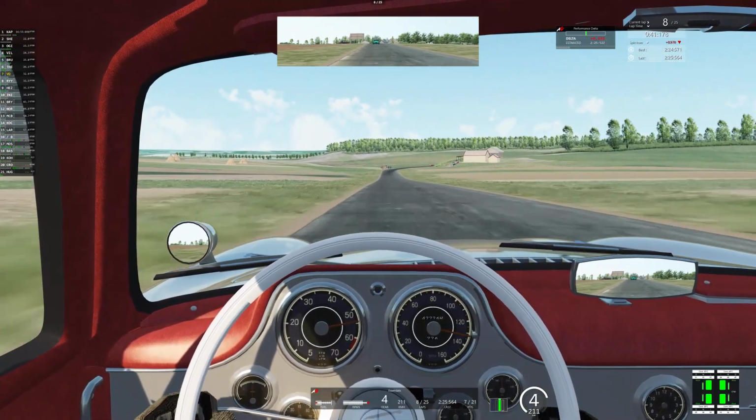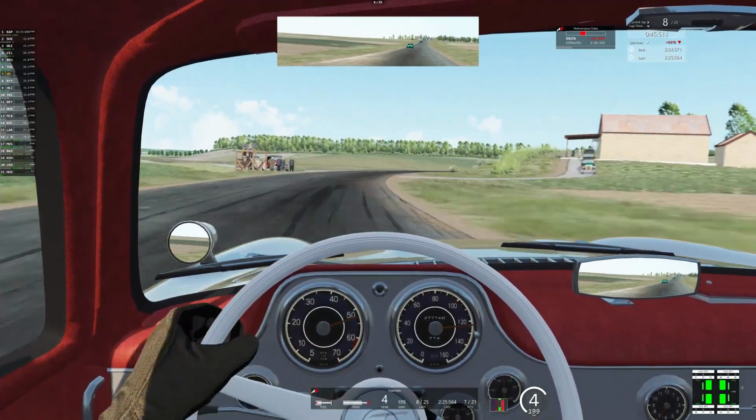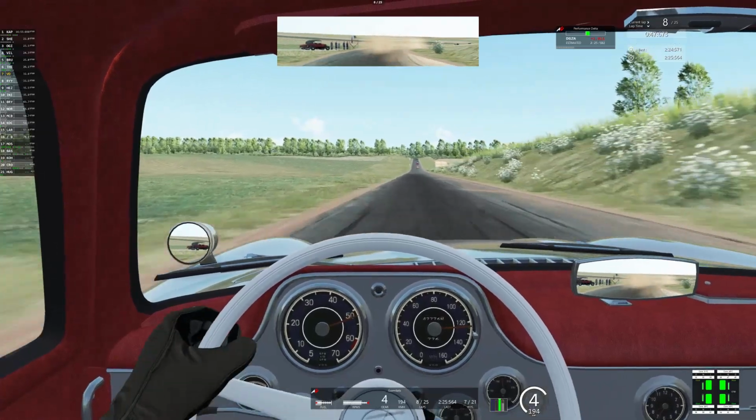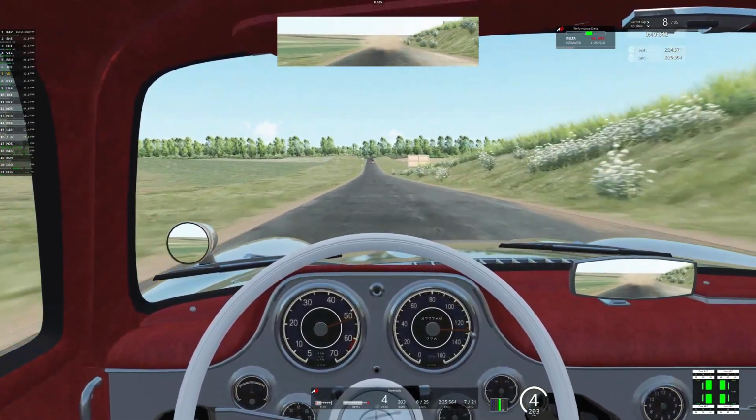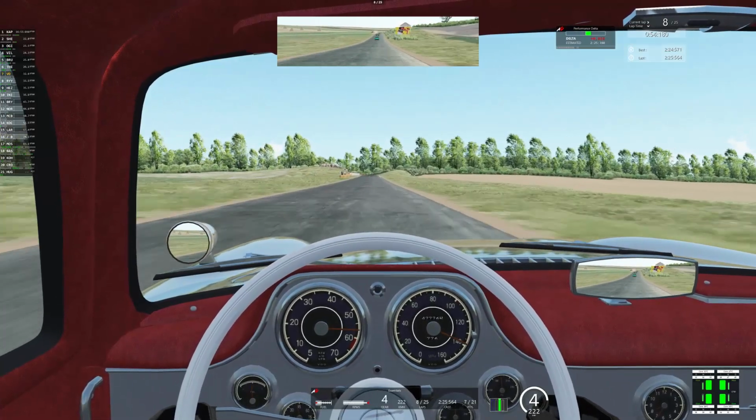So there's still some cars in front of me. I wasn't planning on making such a long demonstration race, but it's so much fun driving this track. And just keep going.